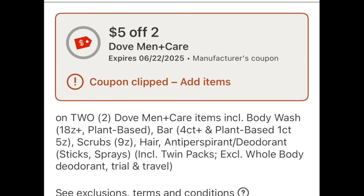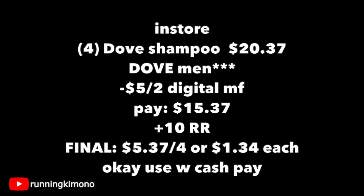Grabbing at least 2 Dove Men's to get that $5 off 2. It's going to be $20.37, and make sure at least 2 of them are Dove Men's. Subtracting your digital coupon, you'll pay $15.37. Get back a $10 register reward, making it $5.37 for the 4, or $1.34 per shampoo. It is okay to use Walgreens cash to pay if you're doing this deal with no booster.